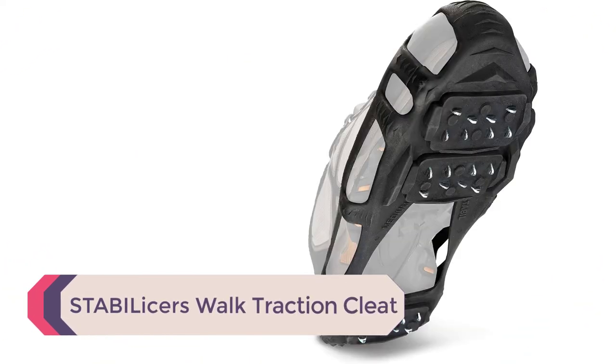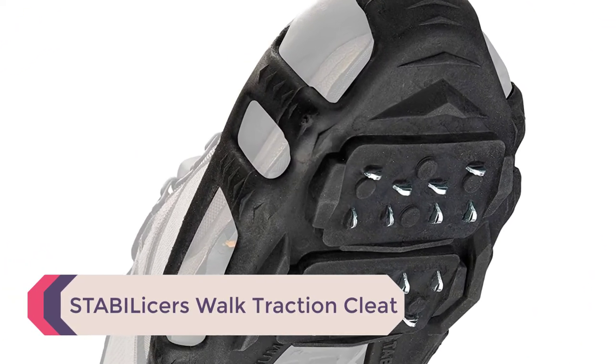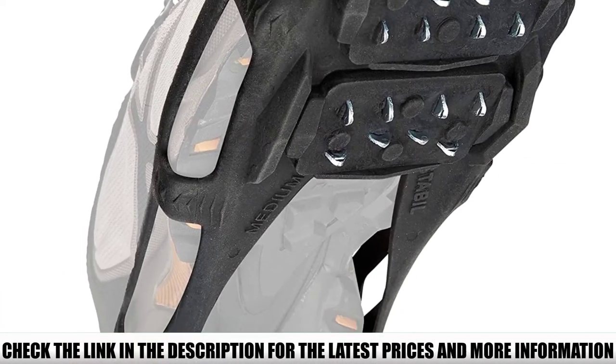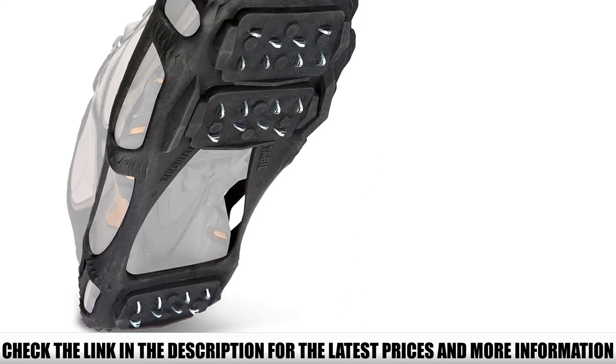Number 4. STABilicers Walk Traction Cleat. These ice cleats feature spikes that cover the full portion of the heel and toe areas. A 90-day warranty is provided by the manufacturer, and the design also features pull tabs that help with slipping the cleats off and on.